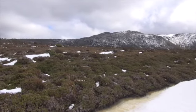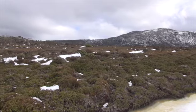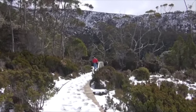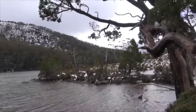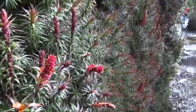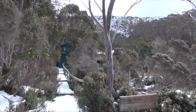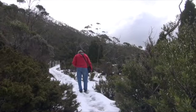This is the part where I was nearly getting blown over by the gale force winds. We're taking the Lake Dobson walk now. Hill and pine here. Pretty, aren't they? Be a nice hut to stay in if you had a fire roaring in the chimney. It's a very snowy track.